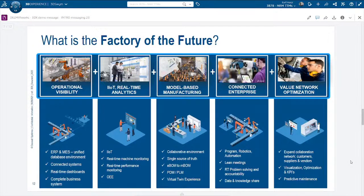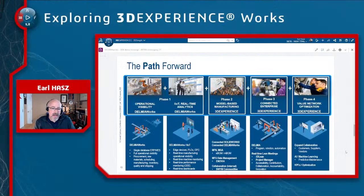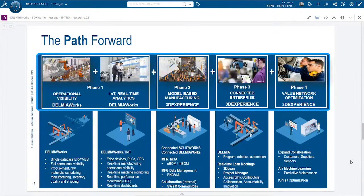We see that there are 5 key pillars to that factory of the future. What is operational visibility, real-time analytics, model-based manufacturing, connected enterprise, and value network optimization. So how do we bring each of those together in the overall solution? And so DELMIA Works and SolidWorks and 3DEXPERIENCE all play factors into this factory of the future. DELMIA Works gives us the tools for insight onto the shop floor. We can see what kind of real-time data is out there to be able to analyze that information.